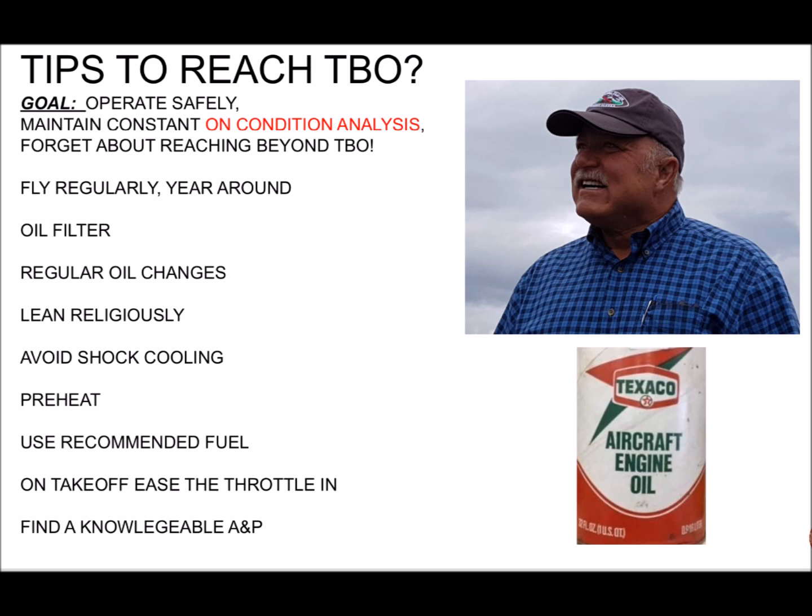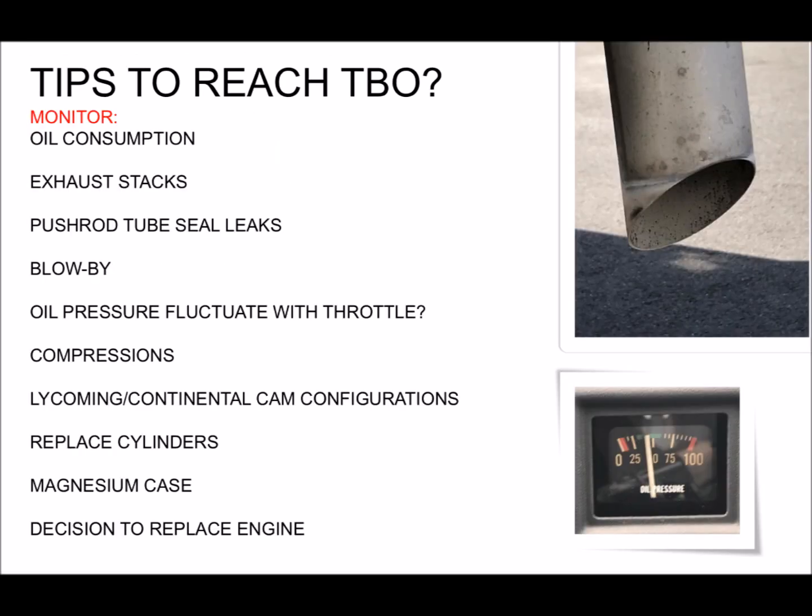One thing you want to do in working around an engine is monitor the oil consumption. Once the oil consumption starts going up, it's kind of an indicator that the engine's starting to get sick. Especially if you see no oil leaks, it's probably blow by going by the rings. So watch your oil consumption. Your exhaust stacks, the color of the exhaust, that nice light brown color, is an indication that it's running well. If it starts getting real black, it's probably either too rich or there are some other problems. Push rod tube steel leaks starting to happen is a little blow by again.